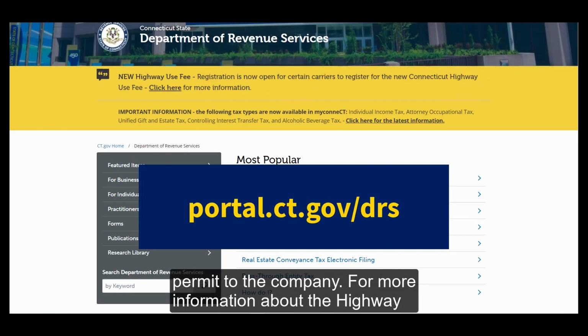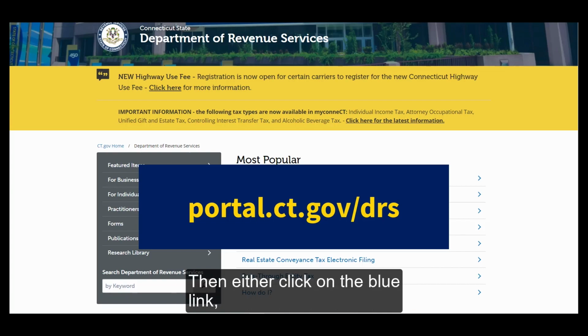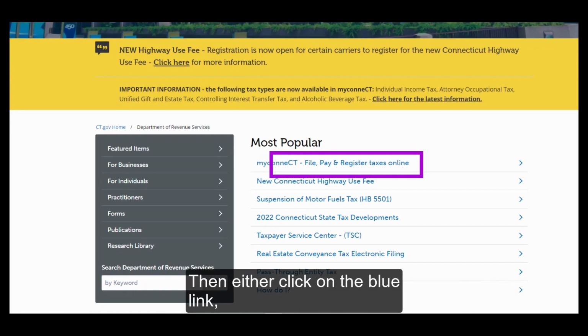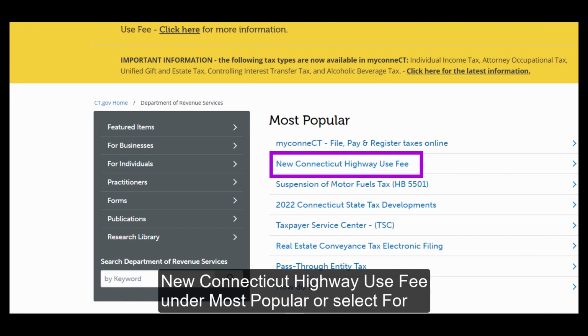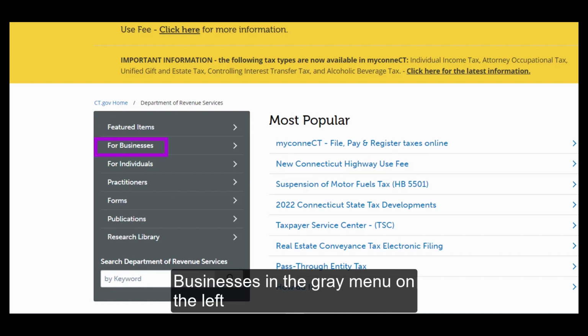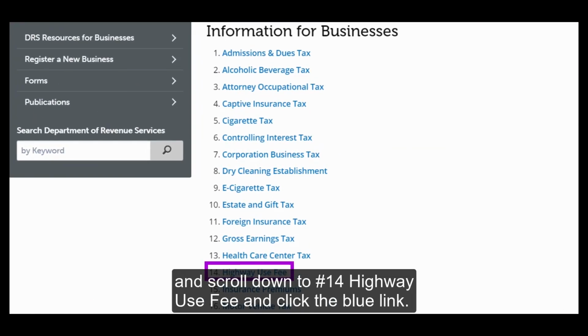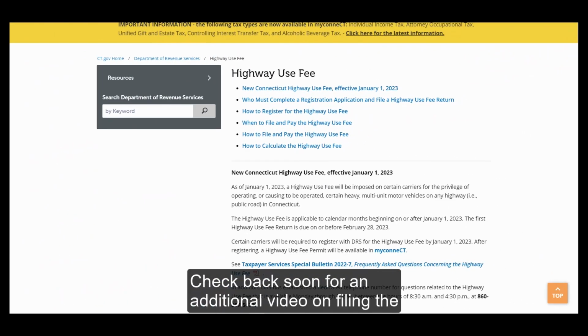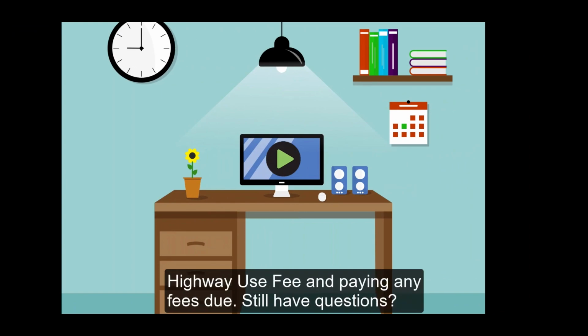For more information about the highway use fee, please go to the DRS website at portal.ct.gov/DRS. Then either click on the blue link, New Connecticut Highway Use Fee, under Most Popular, or select for businesses in the gray menu on the left and scroll down to number 14, Highway Use Fee, and click the blue link. Check back soon for an additional video on filing the highway use fee and paying any fees due.